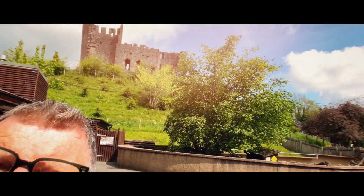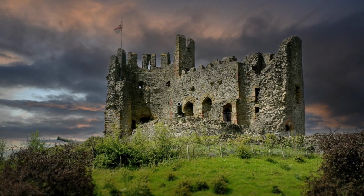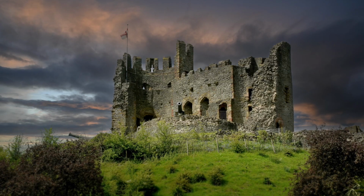Oh, I'm out of puff walking up this hill. It's built on a hill, Dudley Zoo is, because it's all around this. Can you see that? That is Dudley Castle, and if you come here you get to look around that medieval castle as well.